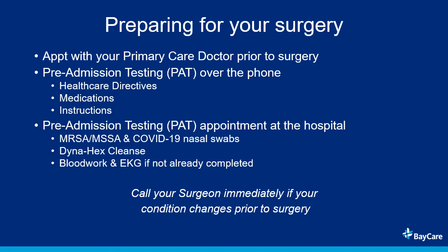No surgical procedure can take place without us first taking a good look at your overall health. You will have an appointment with your primary care physician prior to surgery and will be required to be medically cleared. Some of you may be required to see a specialist in addition to your primary care, such as a cardiologist or pulmonologist. If you are required to see a specialist, you will require clearance from that physician as well. You will also receive a phone call from our pre-admission testing department, and you will have an over-the-phone interview with them. They will be going over healthcare directives, medications, and instructions to follow.